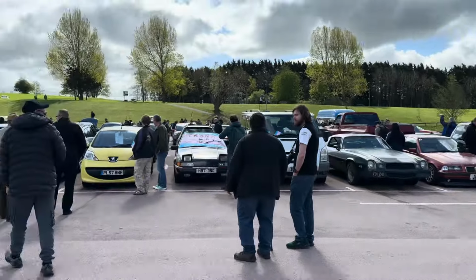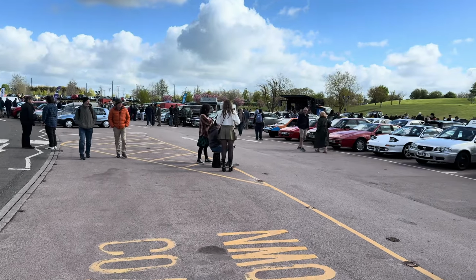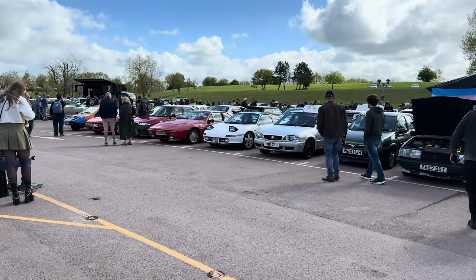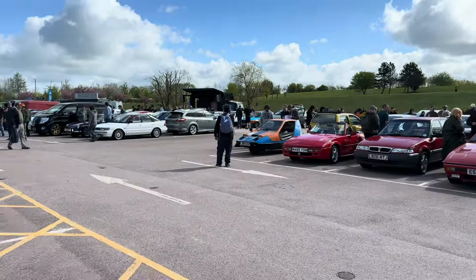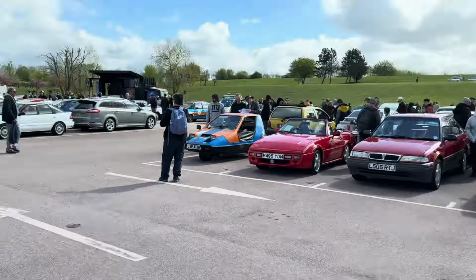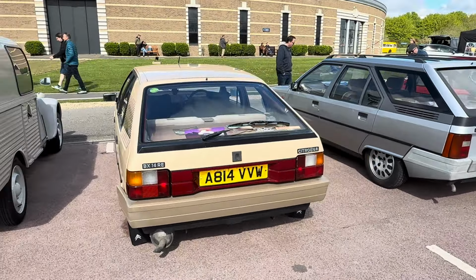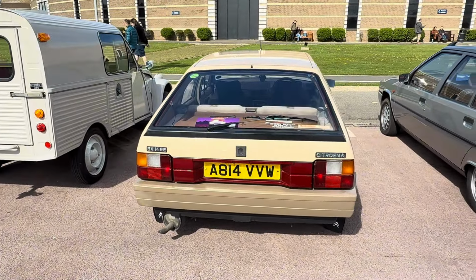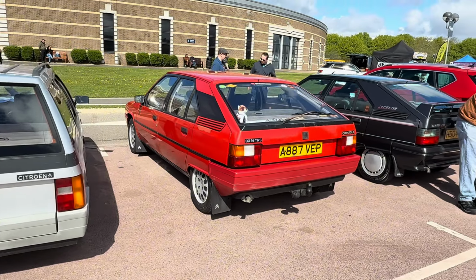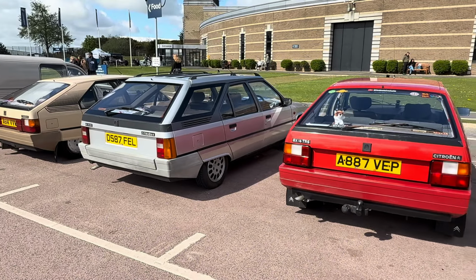You can see all the wide cross-section of cars. That's the good thing about Rustival. It welcomes every single type of car. That's a Bond Bug. It's a whole lineup of BXs. That's a BX14RE, 19RD, 16 TRS, TGS, probably almost every kind of BX you could get.